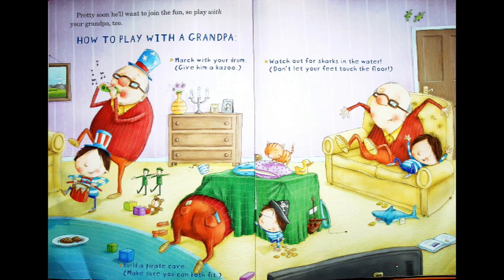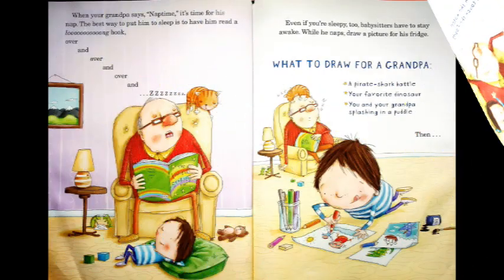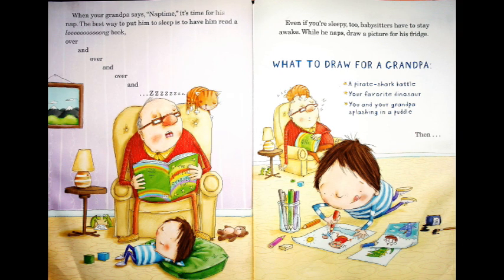How to play with a grandpa. March with your drum. Give him a kazoo. Watch out for sharks in the water. Don't let your feet touch the floor. Wow, they're doing a lot of pretending. Build a pirate cave. Make sure you can both fit. When your grandpa says, "Nap time," it's time for his nap.